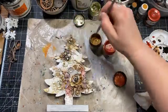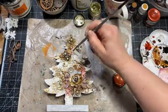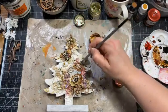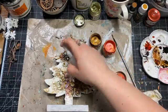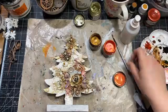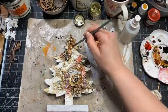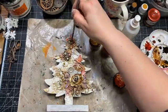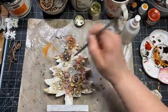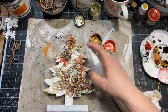It's hard to stop yourself sometimes, so I will try to be not too optimistic. I will try to stop myself before it's too late, so I won't cover everything with mica. That's the part of the plan, that there will be a bit of the unpainted background as well, but it's hard to stop. It's so pretty.